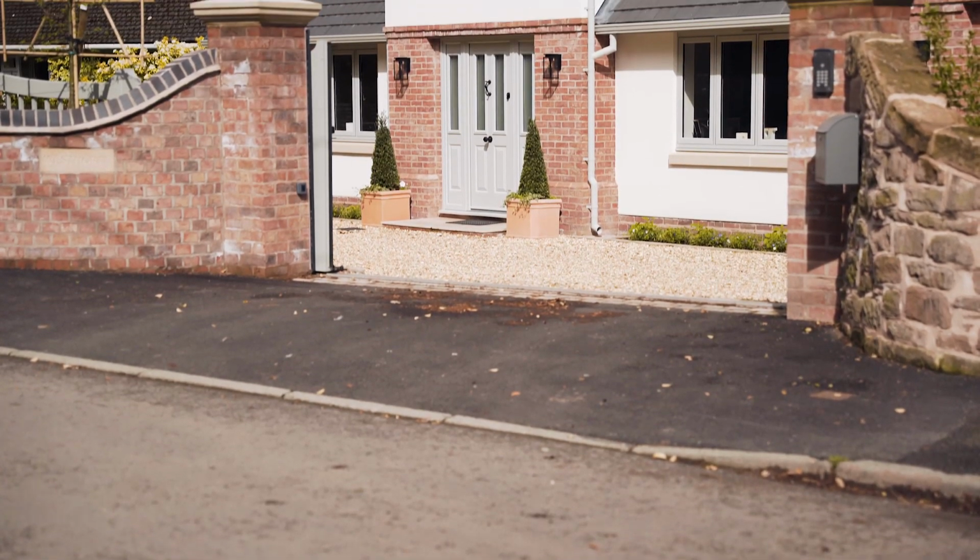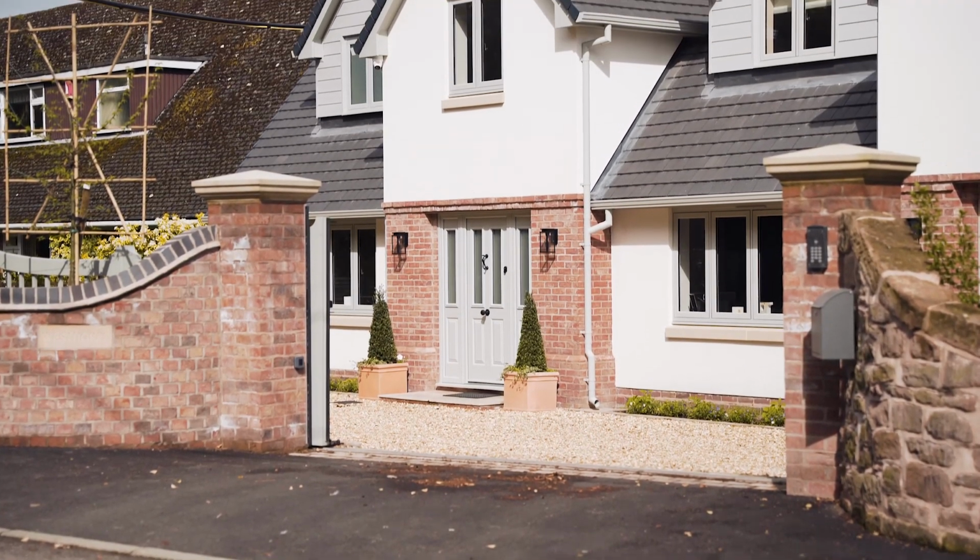The doors really set off the house. I think they are a feature in themselves. They really do stand out, but also blend in at the same time, so they're the perfect addition.